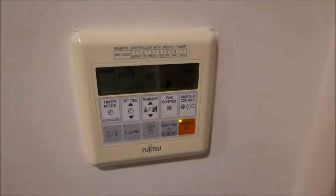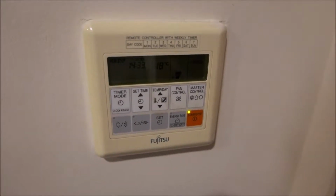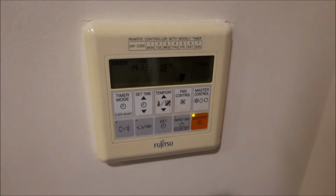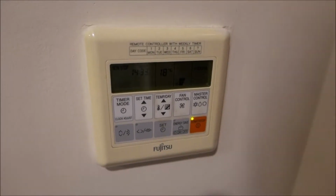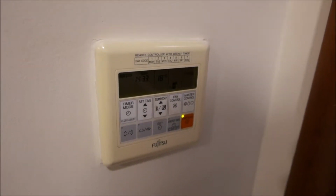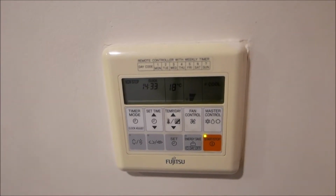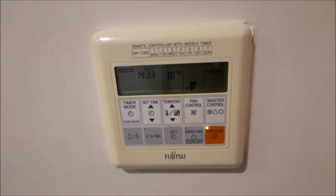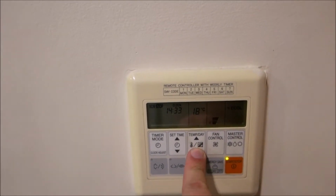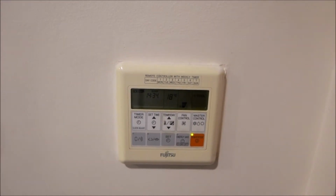And in closing, I just wanted to show you the air conditioner, the temperature control. This is a Fujitsu device, and unlike perhaps the majority of Greek hotels, which seem to have handheld remote control temperature control, this one is wall mounted and fixed, and the temperature can be set as low as 18 degrees Celsius, which is around 64 degrees Fahrenheit.